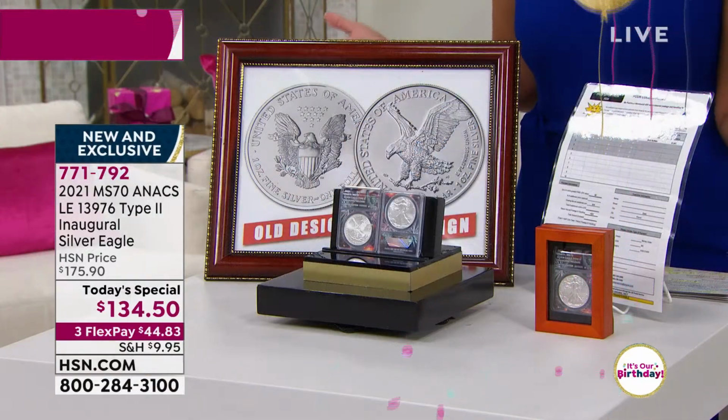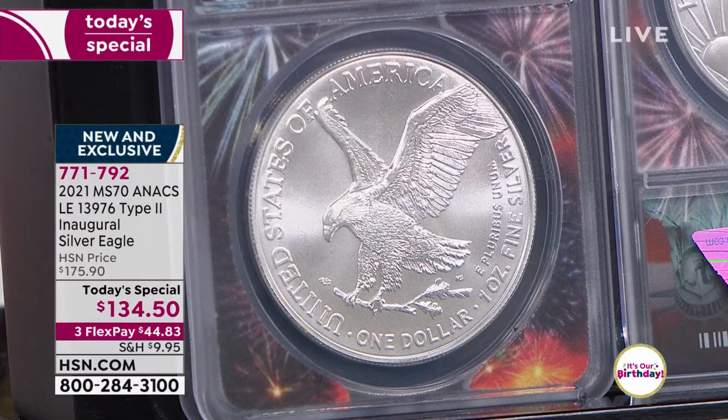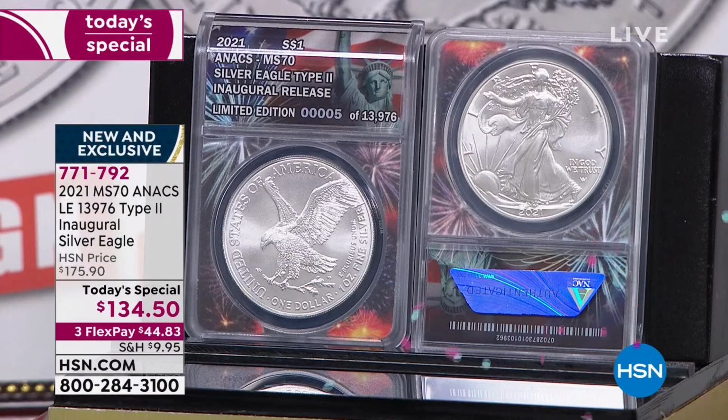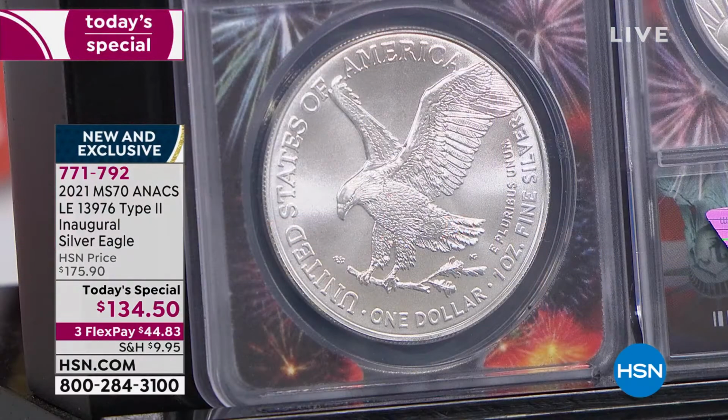the 2021, the new design, the Type 2, that is a new design that hasn't been upgraded in 35 years. This is the first time that we're seeing a brand new design on the reverse with that Eagle since 1986. And we won't see another new design for another 25 years. So that's why you hear the urgency in Mike's voice, not only of how hard it was for him to be one out of those 12 authorized purchasers to get their hands on it, but also the fact that we won't see a brand new design for over another 2 decades. So an incredible opportunity to get this in your hands.